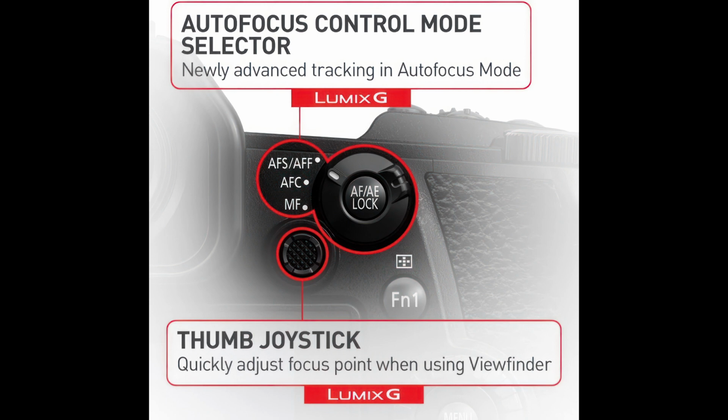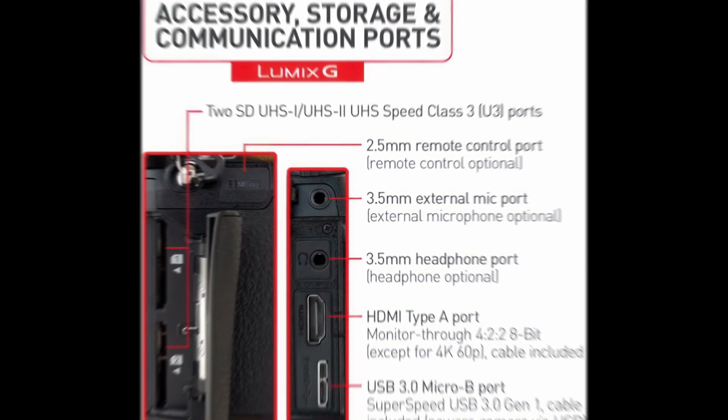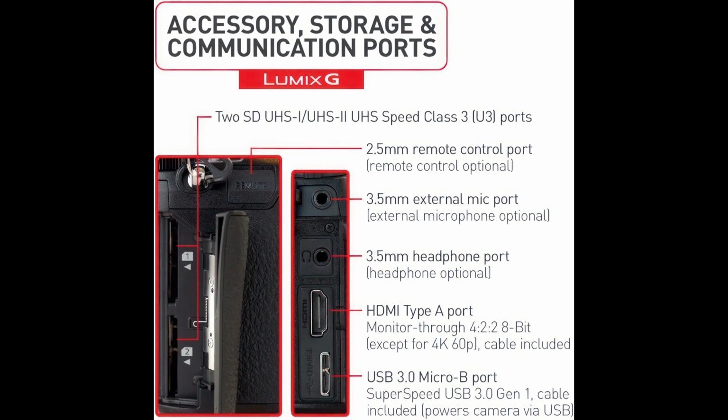Body design and built-in Wi-Fi with a 3.0 inch 1.04 million dot rear LCD monitor featuring a free angle, tilt, and swivel design. Composing and reviewing your shots has never been more convenient. The touchscreen functionality enhances menu navigation and settings control. Additionally, built-in Wi-Fi enables seamless sharing of your masterpieces with the world.